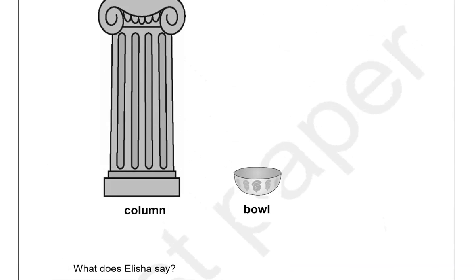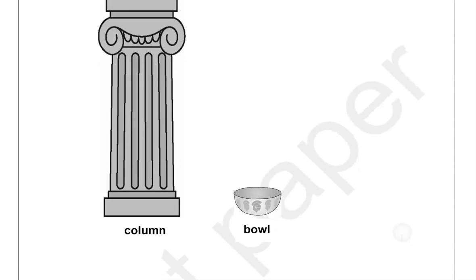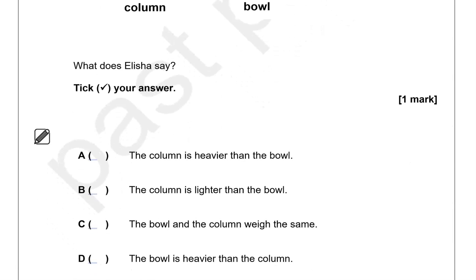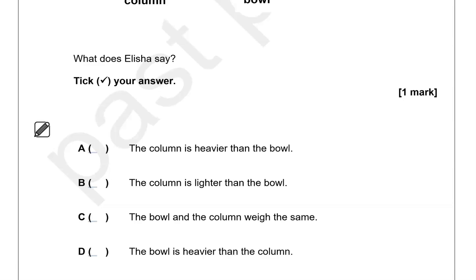Well, the column is much bigger, so it's going to be heavier also. And we know that from everyday life. So we're going to say option A is the correct one. The column is heavier than the bowl.